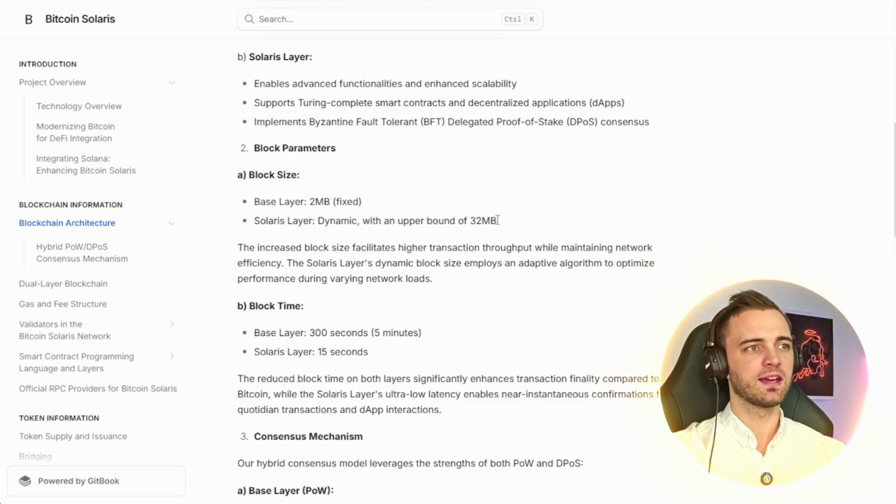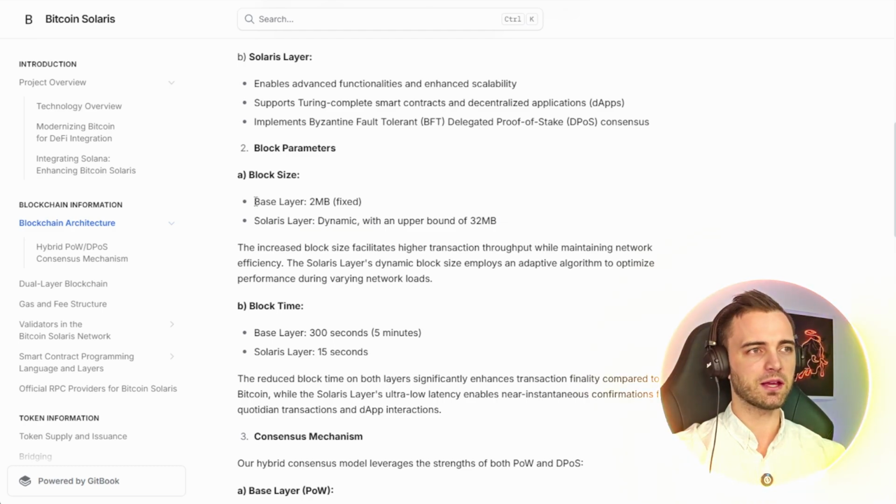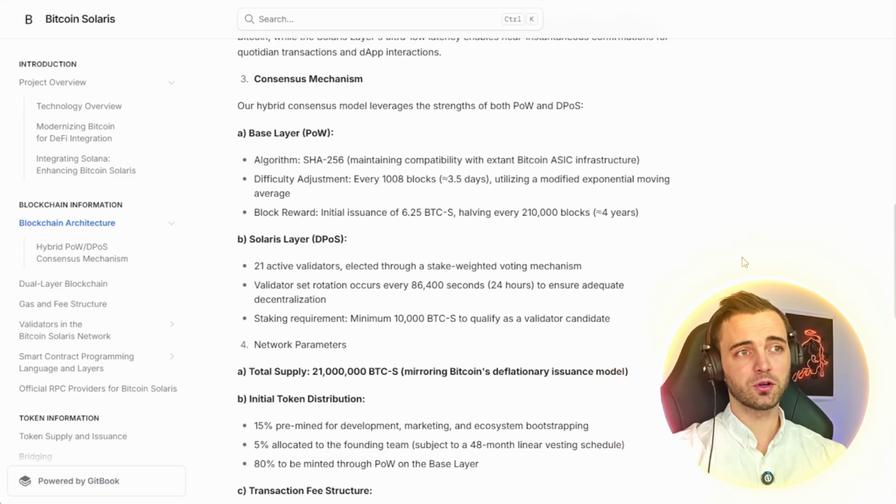Well, basically, in terms of dApps and stuff like this, you want them to run fast. So we've got this fast section of their infrastructure. But in terms of store of value and keeping the network kind of busy on the Bitcoin side, 2 MB is absolutely fine. And I believe that is the same as Bitcoin here too. Now, with the proof of work layer, we can see there will be difficulty adjustments, as you can see, just like with Bitcoin, which will obviously massively increase the deflationary nature of this project.